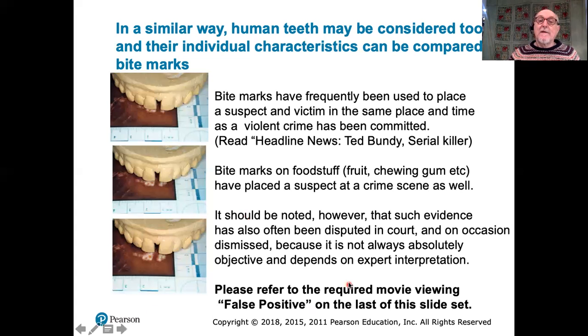So I want you, please, at the end of this class, to watch this movie, which is called False Positive. And False Positive will explain to you just how wrong things can go sometimes.